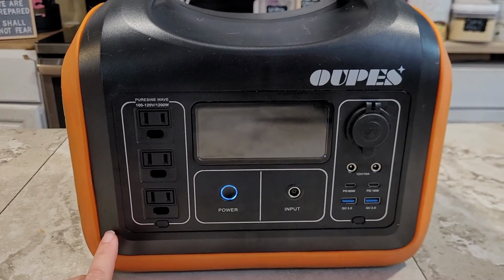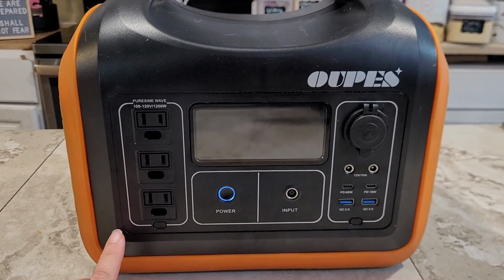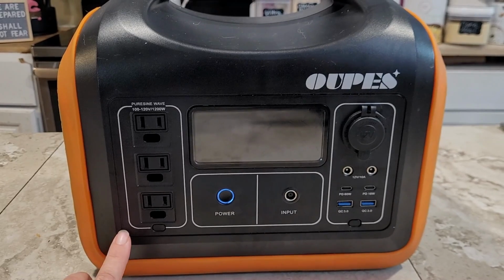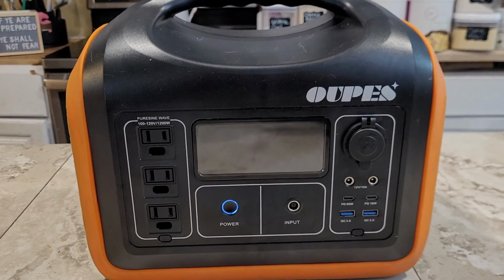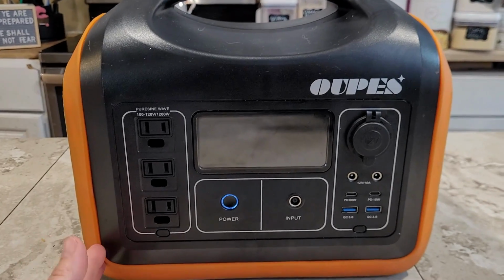This company right here, just about the same time we got this one, they came out with a 2400 unit that is twice this size. So depending on what you need to run, you can choose different sizes for your needs. You can even have more than one of these.